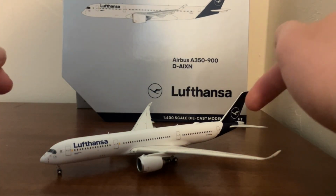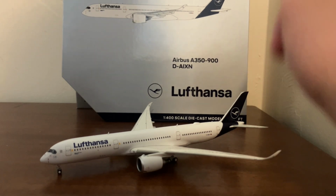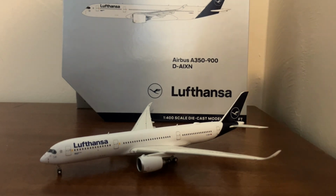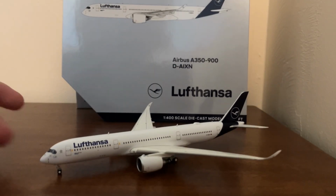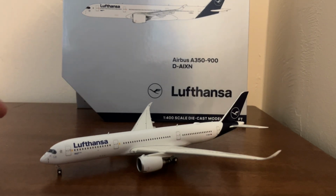It's definitely one I would recommend if you're looking for a good Lufthansa 1-400 Airbus A350. Though I don't know if GeminiJets still makes it. Like I said, this is not a new release. I only got it because I was actually on this plane. But if you find a good deal for it and want a good 1-400 Lufthansa A350, I would definitely recommend getting this one.